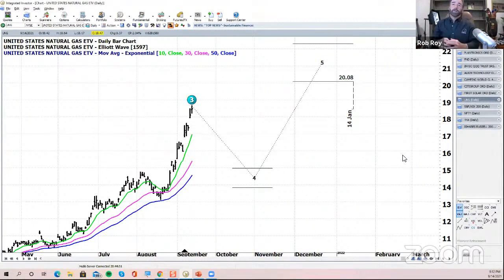If you're not on an alert service or don't have some sort of guidance or mentor type thing, when you get into a market like this, what do you do when it's confusing to the point where the market doesn't even know what it wants to do?